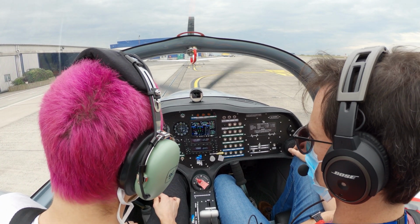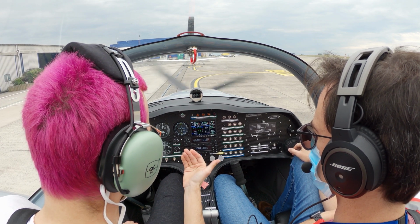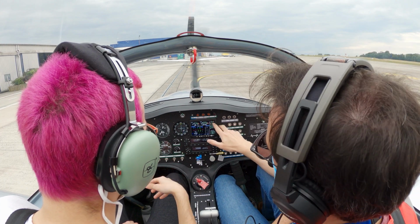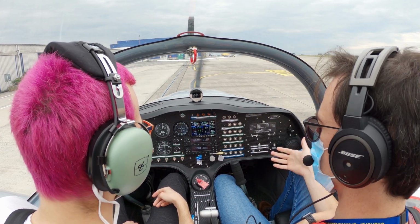Engine parameters are all in green, and after 2 minutes we can go to 2,000, 5,000, but we don't need to do it because we're already warm enough. So you can do the briefing and then we go taxi.